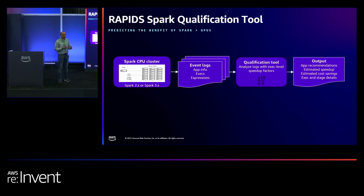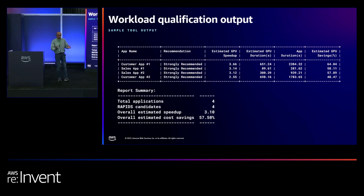We have what we call a qualification tool. With this qualification tool, we can analyze your existing Spark 2 or Spark 3 event logs and use that to determine which of the jobs might be best accelerated on the GPU, how much acceleration you might get, and what your cost savings might be in that environment. When the tool runs, there is some output that shows jobs that may be strongly recommended, recommended, or not recommended. And we provide a summary with an estimated speedup and savings.